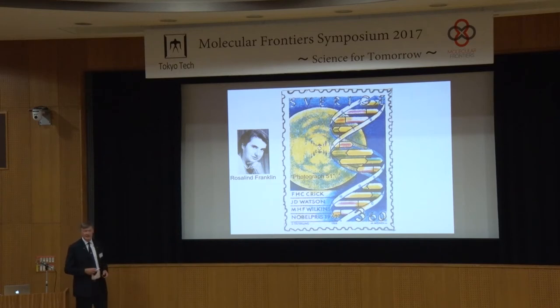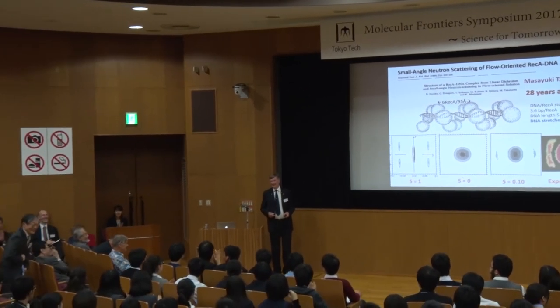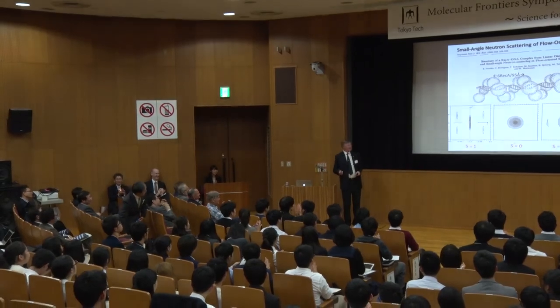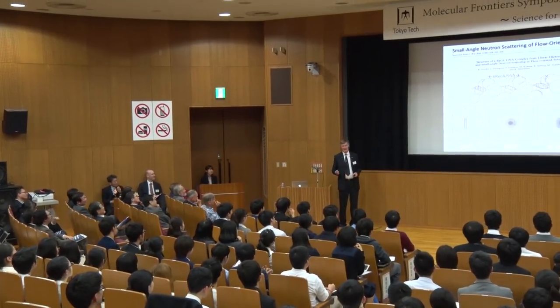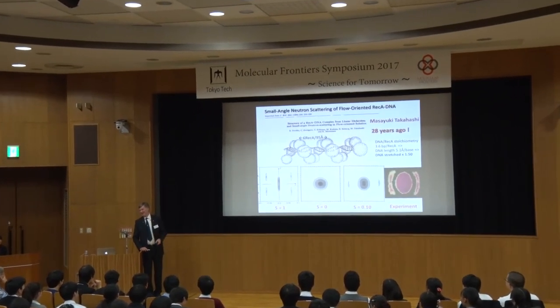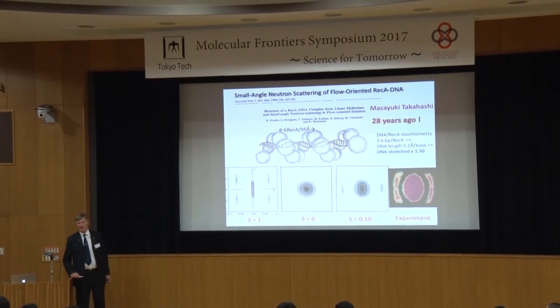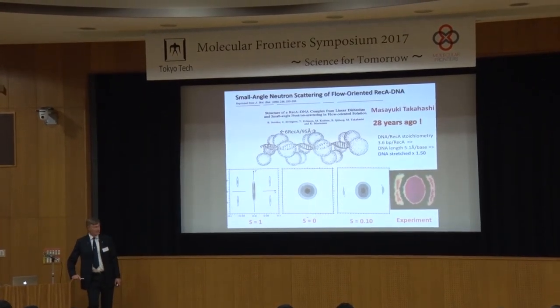We also, many years ago, discovered a helix. Masayuki Takahashi, stand up. He was in my lab, and he was a senior scientist already then. He was very senior. I was his assistant. And we used neutrons from a nuclear reactor to study neutron scattering. And you see the neutron scattering pattern we saw here. You see the cross here, which tells you that we are dealing with a helix.